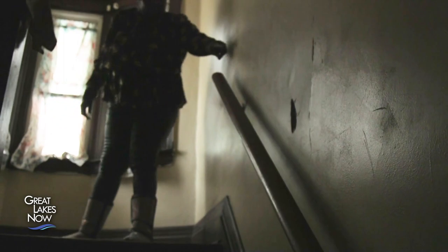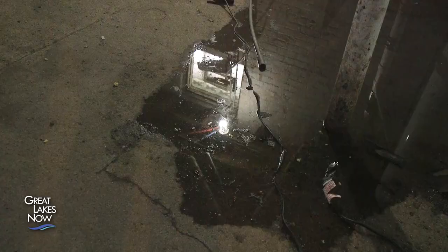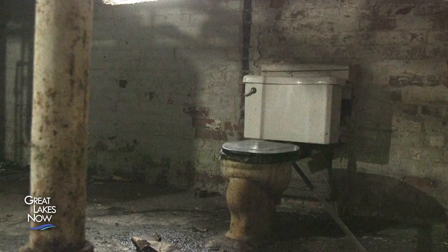Some of the most common and dangerous issues in these old homes are lead paint and lead water service lines. Lead can create a variety of neurological and developmental issues, particularly in children. Other issues like damaged roofs or flooded basements can lead to mold and chronic respiratory issues like asthma.